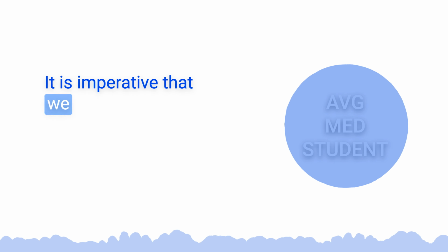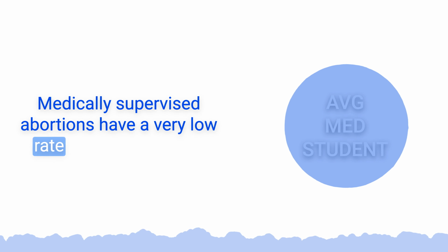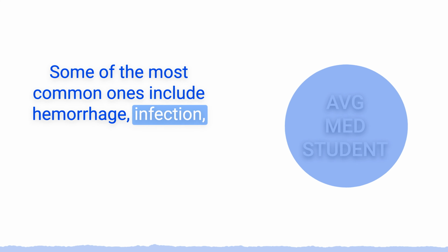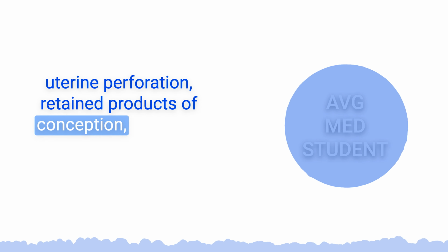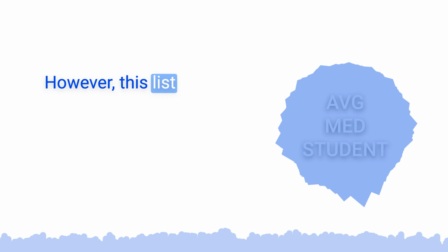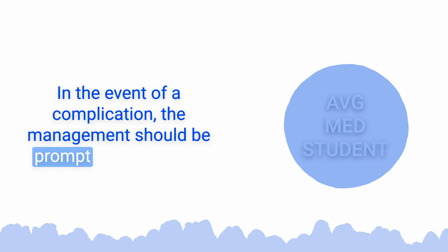It is imperative that we learn about the consequences and the importance of medically supervised abortion. Medically supervised abortions have a very low rate of complications. Some of the most common ones include hemorrhage, infection, disseminated intravascular coagulation, cervical laceration, uterine perforation, retained products of conception, and even pulmonary embolism or amniotic fluid embolism. However, this list is not exhaustive and there may be other rare complications that can occur.